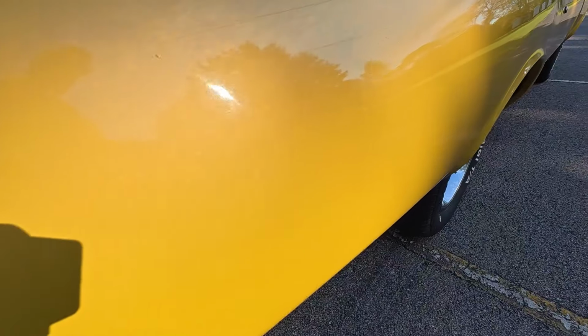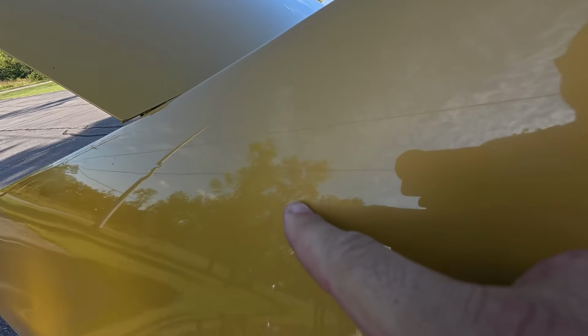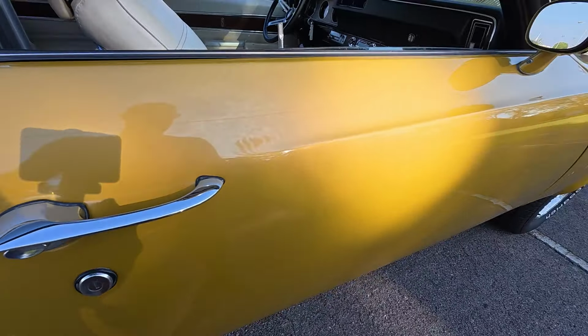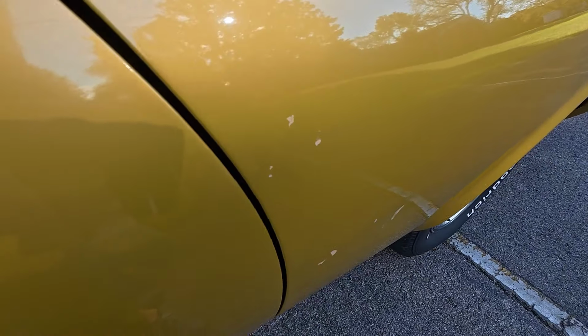Got some cracks in the paint in the back. Bubbles here. See them in the light there, right around that area. There's a line up here in that paint job. Ding in the door. Scratch, chips.